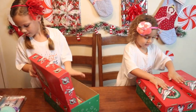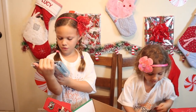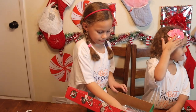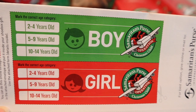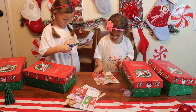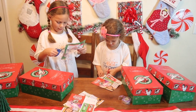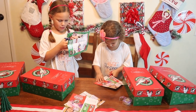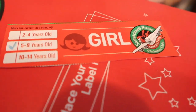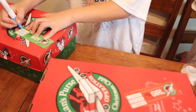All right, you've got yours done. Let's get your labels for yours, Lucy. And Eva can finish packing up all her goodies here. Whoa, look at this. I have a Frozen mini scrapbook. That's right. And your box there is for a girl 5 to 9 years old, like in your age range, right? Yeah. Let's get some scissors and we'll cut this out and get them labeled. So we're cutting out our labels right now. So I am cutting out my girl label. And then I'll cut out a boy label. So you've got a girl 5 to 9 years old, check. And then my boy is 2 to 4.